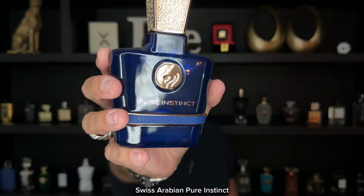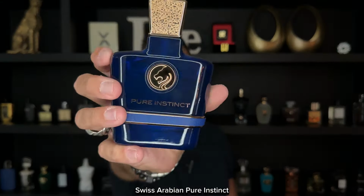But I would say this smells amazing as well. And especially for the price, it's a no-brainer. If you love the Xerjoff Erba Pura DNA, I would say skip Xerjoff Erba Pura, get this one. Check this one out. And last but not least, we have Swiss Arabian Pure Instinct.